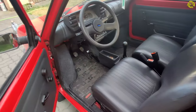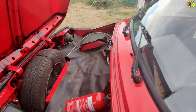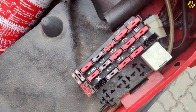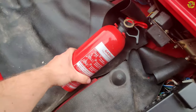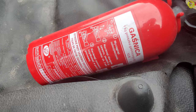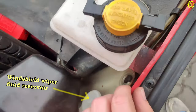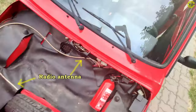Let's take a look what's in the trunk. So if you open this here, what's in here? So here you have your fuses, for example. All right, you can put it back on. And a very important part of this car that every car should have is this fire extinguisher, Gaśnica. This is your brake fluid reservoir. Look, written in English: press for level indicator check. And your spare tire, of course, your headlights, and nothing really on the other side.